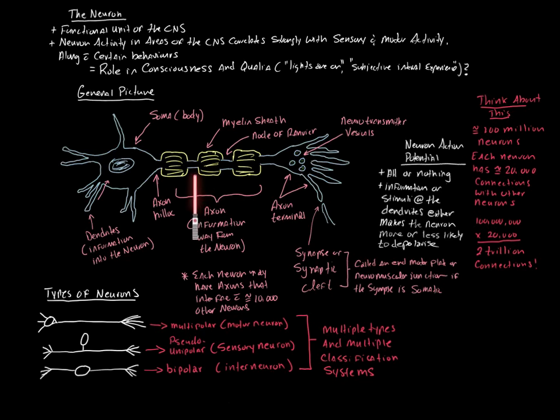All right? And then you have these little areas in between the wrappings, and these are known as the nodes of Ranvier. These are important because there's a very different kind of conduction pattern that occurs down the axon, known as saltatory conduction, and we'll talk about why that happens. And then you have this area known as the axon terminal, right?